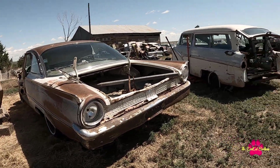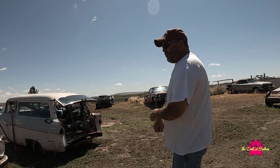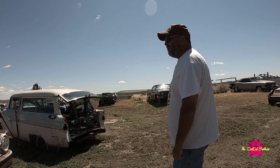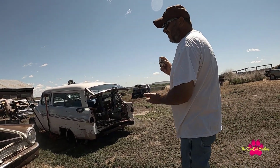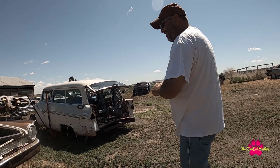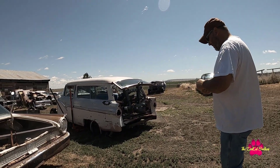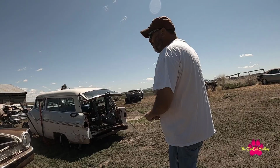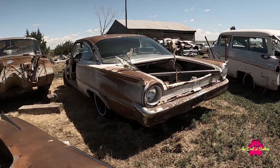Well, what are your thoughts so far then? Well, I'll find out for sure once we get the body off. What, the frame? Oh, it's toasted. That one spot where the leaf springs up to the frame, it's just barely there almost. Yeah, we need a whole new one. On the surface on the outside it looks okay, but on the inside, it's darn near paper thin. I don't know how that's being held on.